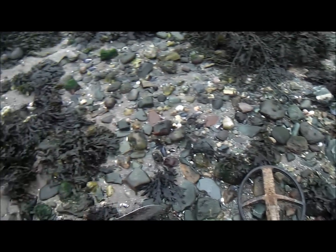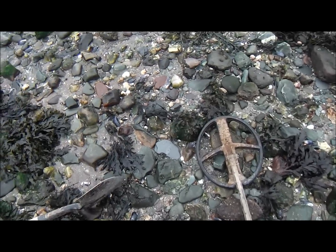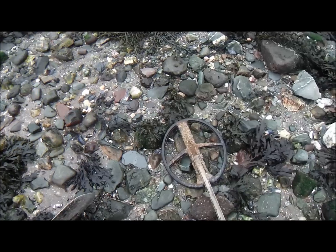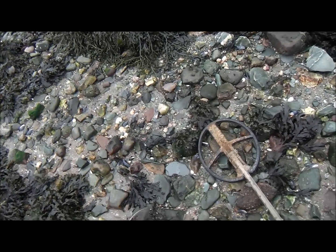This is not too kind of irony here, but I'm just going to go around in this area. I've previously found quite a lot of relics in this area, so hopefully we'll get some more. Tide's creeping in, so probably about another hour or two on the beach, and then hopefully I'll have some nice finds. 83 on the Garrett. Nothing. Watch this.